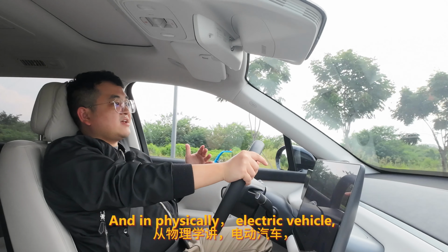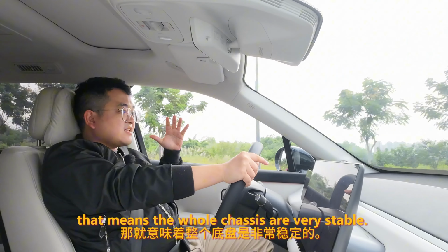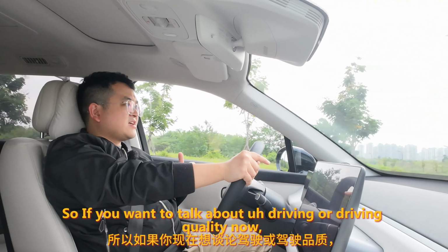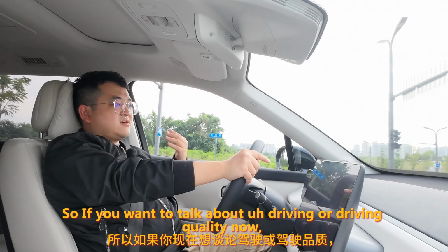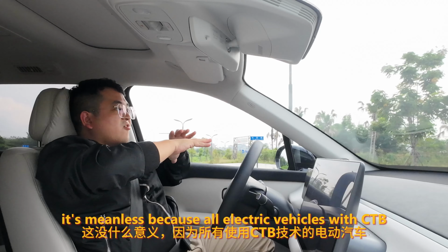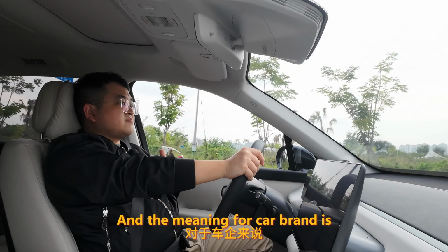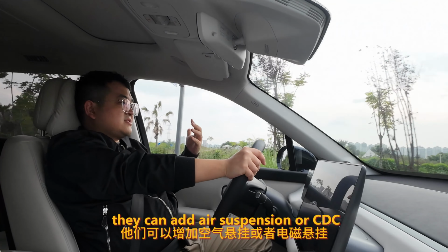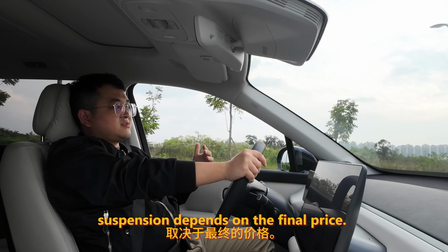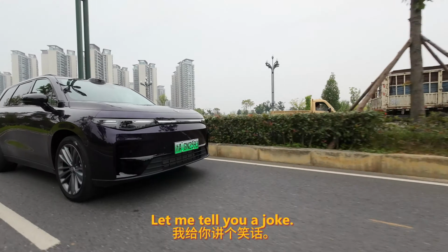Physically, if an electric vehicle has CTB technology, that means the whole chassis is very stable. So if you want to talk about driving quality now, it's meaningless because all electric vehicles with CTB technology are very good. And the meaning for car brands is they can add air suspension or city suspension, depending on the final price.